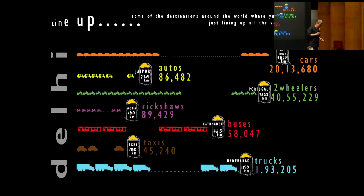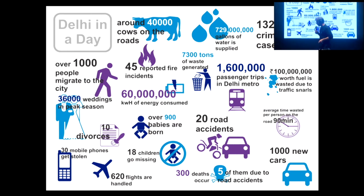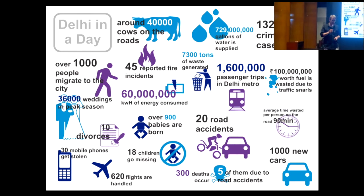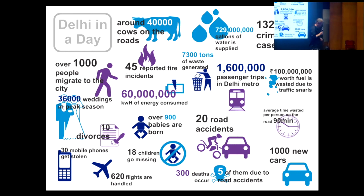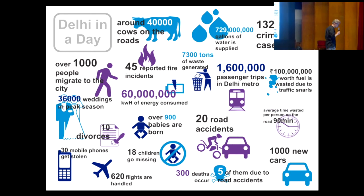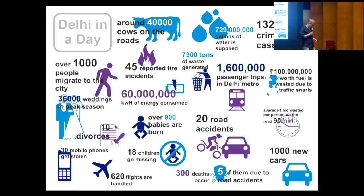I'll just go through some of the graphics. So what happens in Delhi in one day? You can do this for Bangalore. Look at the amount of traffic accidents. Look at the amount of, 40,000 cows on the road. And if the stars are aligned, 36,000 people get married. So this is a different way of mapping your city.